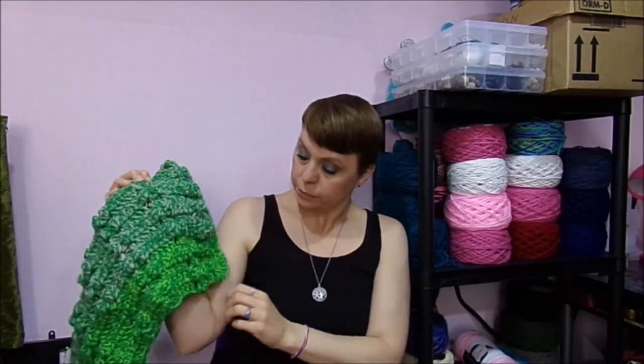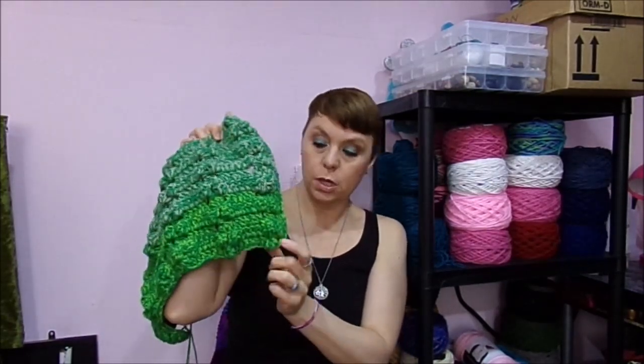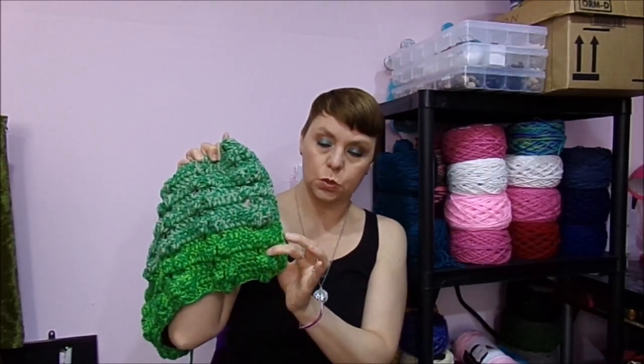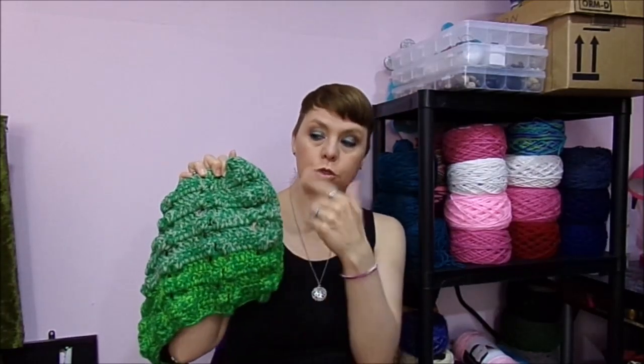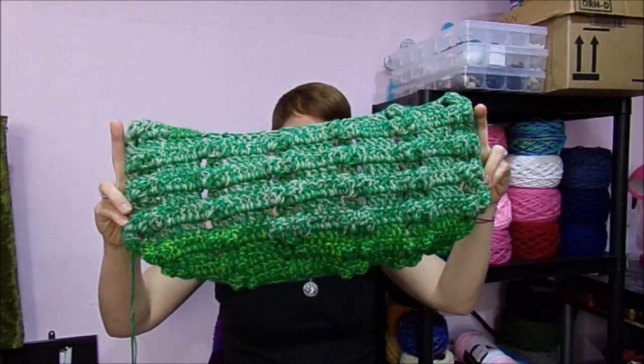So it's kind of making these little diamond shapes. So you have one puff stitch, and the next row is 2 puff stitches, and then the next row's 1, and you just repeat that all the way up. So I kind of wanted something that would add a little bit of texture to it, but not be something that was going to take forever. So I'm liking it so far.